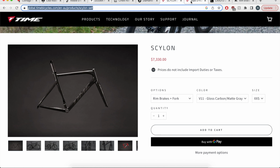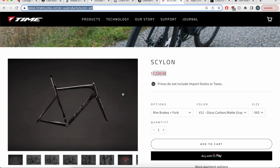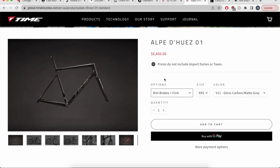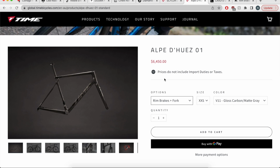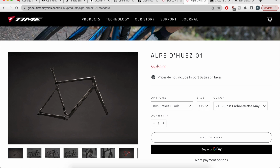My personal favourite, and a bike I do actually own, is a Time Alpe d'Huez, but you can get both their Scylon and their Alpe d'Huez in a rim brake model. Could not recommend Time enough. They are the best. Great to see they still offer a rim brake bike. Their build quality is fantastic. I've never had any problems with the Time. I can see when I was putting the bike together just how much care was taken when they made it. The tolerances are fantastic. Hambini has heaps of videos about Times. Go and watch them, and you'll see what I mean. But yeah, you can still get a rim brake frameset from Time, which is fantastic.